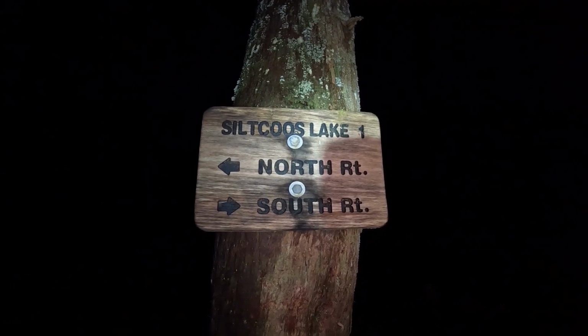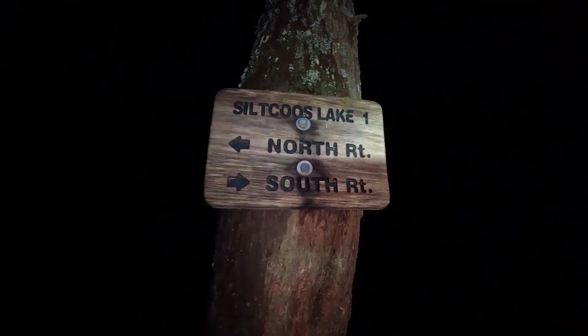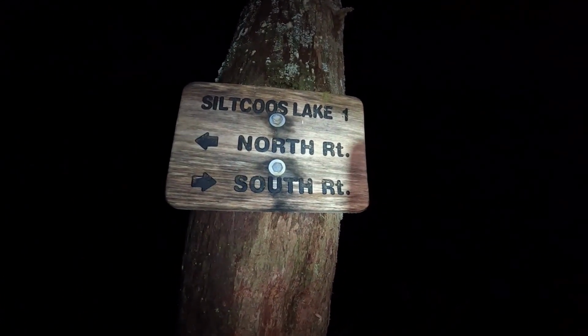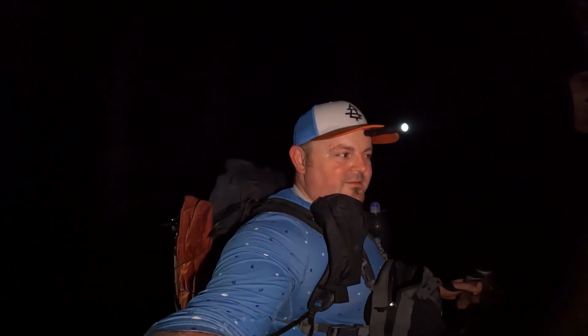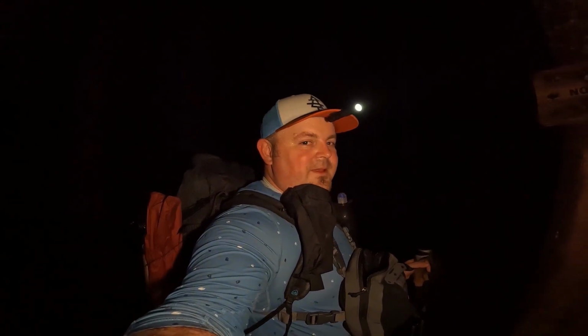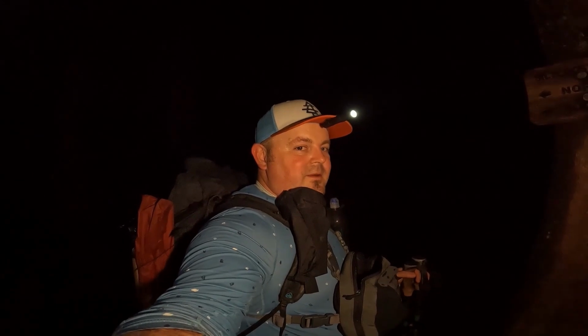So the Siltcoos Lake Trail is a lollipop trail. Typically, in the past, we've headed south, which is about 3/4 miles to a single campsite. This time we are going to head north to more of a little group site. There's a lot more spaces up there and I think a better beach. So that is where we're planning on camping tonight. We can always move tomorrow if we feel like it, but we're going to keep on keeping on.